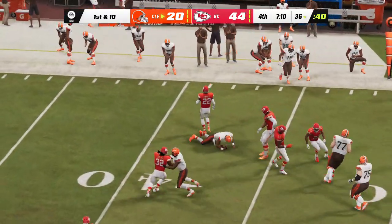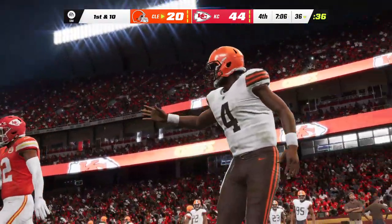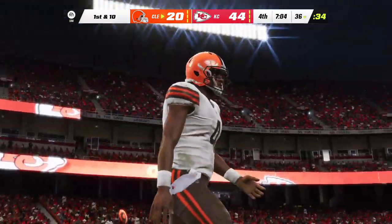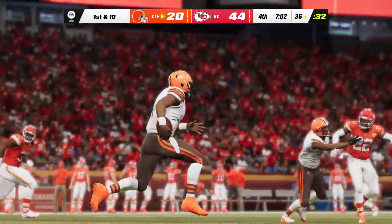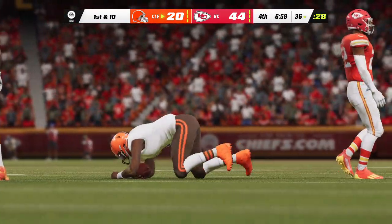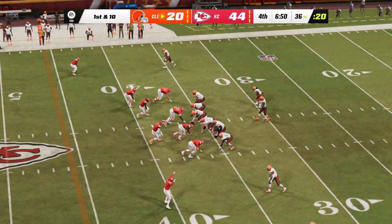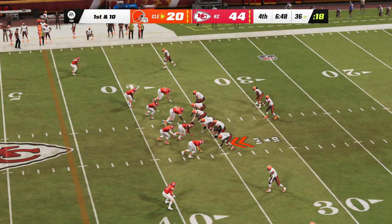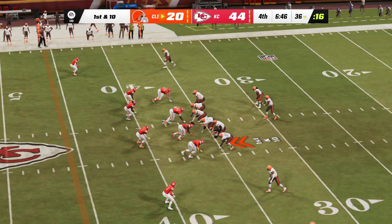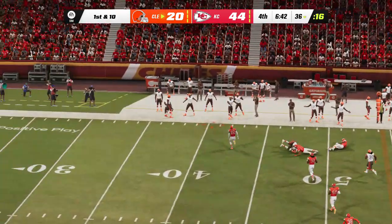We'll find out. And Watson has enough for the first down yardage as he slides to the turf. Opted to run for it. The decision a good one, picking up the first, getting 14 yards on the scramble. I like how he hung in there and went through his progressions, but eventually his internal clock went off and told him it was time to make a run for it, and he ends up sliding down with a solid gain.